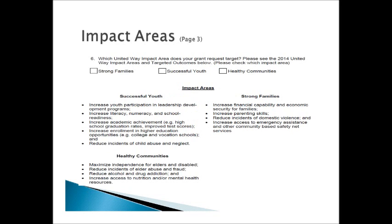So impact areas. This is probably your easiest thing that you have to do. Check a box. Okay? So check which impact area that you're going to apply for under successful youth, healthy communities, or strong families. What you want to make sure that you do is whatever target outcomes that you want, that they are very similar to those target outcomes that are listed under those impact areas. Okay?